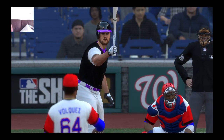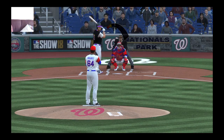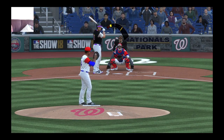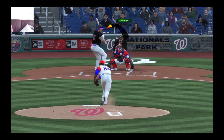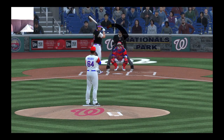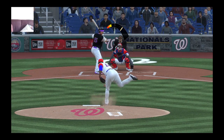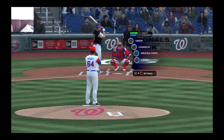So here's the cleanup hitter, Matt Adams. He'll get us started in the top of the second. Volquez has his target. Here's the first pitch. Swung on and missed. Outclassed by that fastball for a strike. Yeah, Matty, he's very late on that first pitch. I got to think he was guessing off speed.